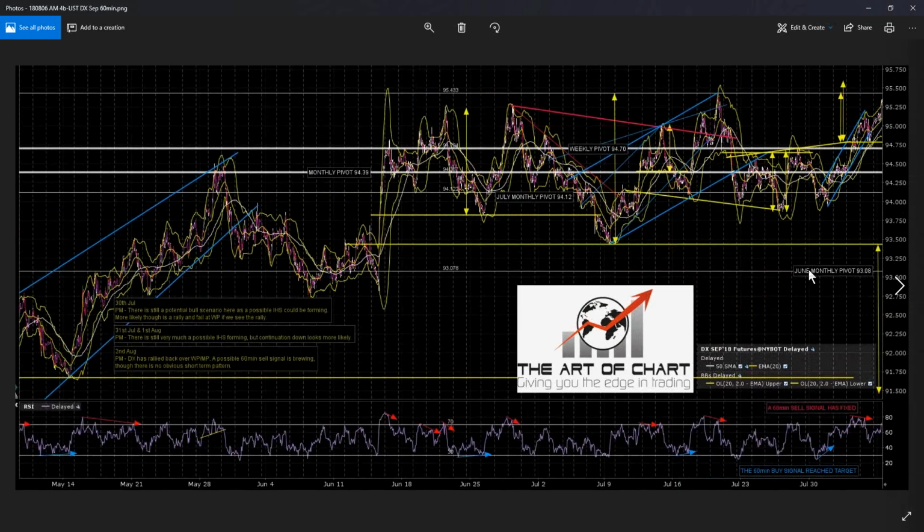Okay, DX. DX is close to a retest of this high. It's likely to retest this high. We're already on a 60-minute sell signal. If we just do a marginal retest, that may just reconfirm and head straight down. I'd love to see a double top here with retest of the lows on metals.